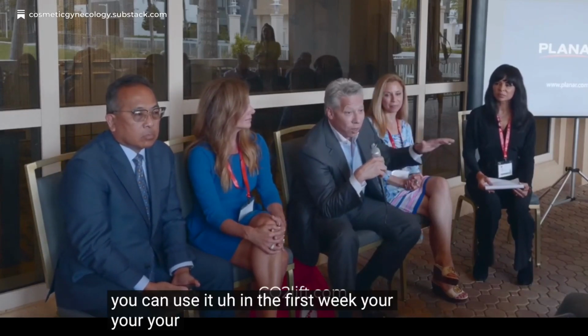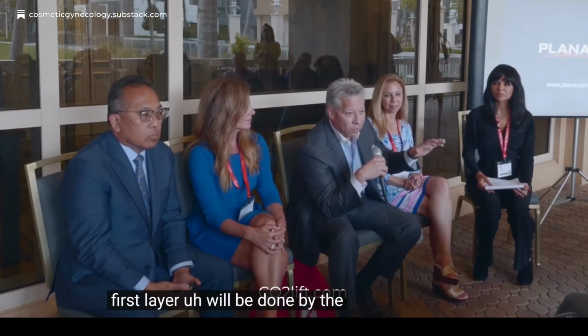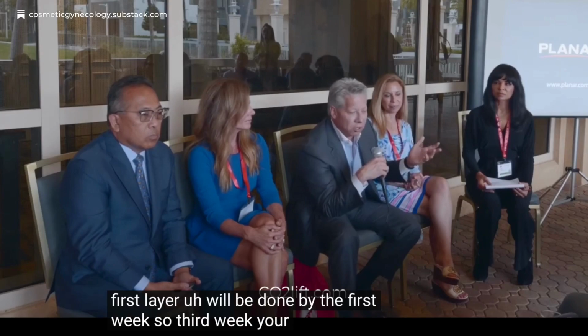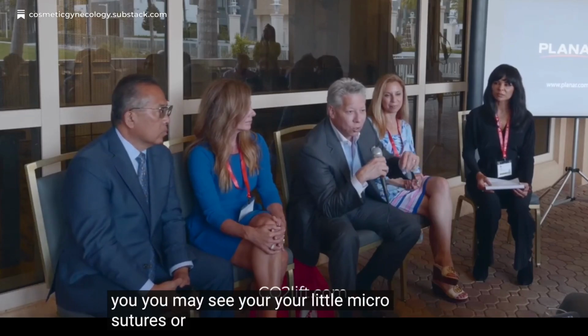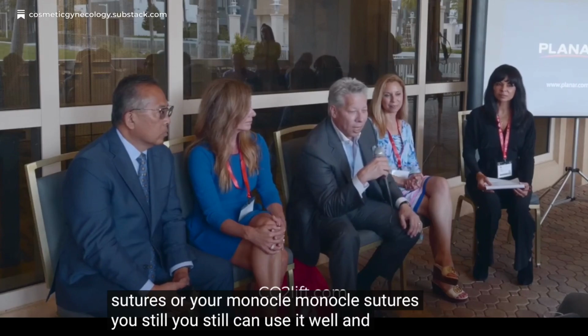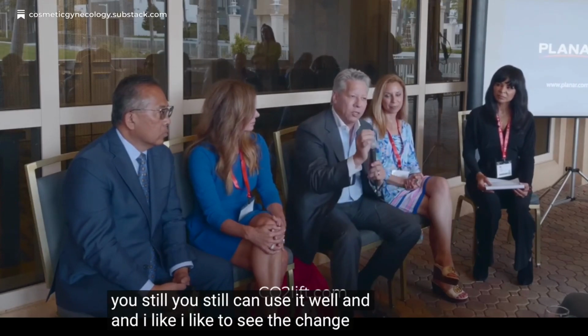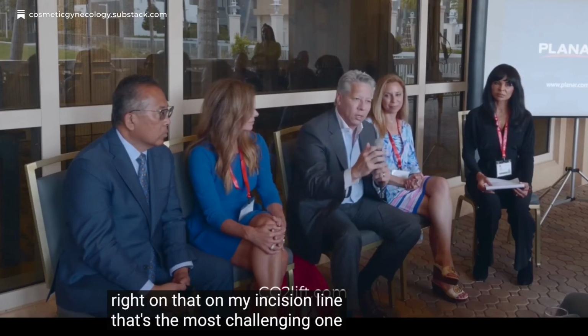You can use it in the first week. Your epithelium, that first layer, will be done by the first week. So by the third week you're safe in that area. You may see your little micro sutures or your monocryl sutures. You still can use it well. And I like to see the change right on my incision line. That's the most challenging one.